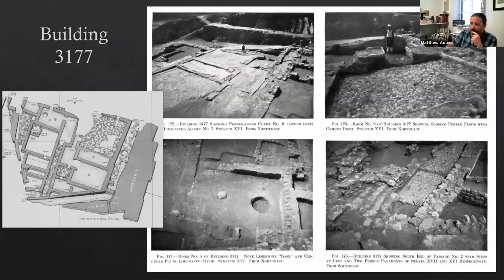Okay, just a few quick views of building 3177. Take note of the fine plastered walls in some of the rooms, the pavement of cobblestones in some of the rooms, the pillar bases that appear in 2 of the rooms. Here's one example here, very nice and similar to those that are later used or perhaps reused from this building in the Triple Temple complex.